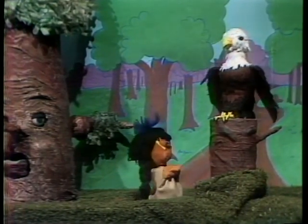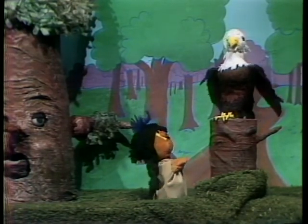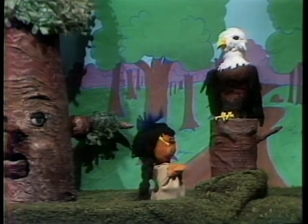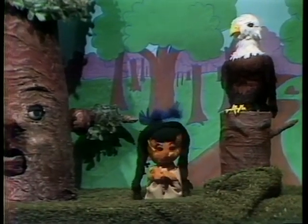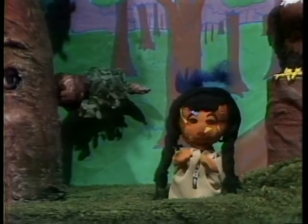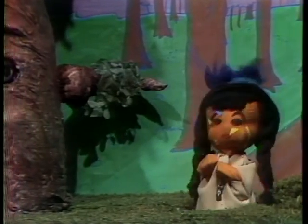Do you think we're making a mistake to capture them? Of course I do. Oh, I'm not worried about Daniel. He'll escape just like that. But Israel is different. He's just a kid. Gee, maybe you're right. I know Boone's a fair man, and if all the settlers were like him, we Indians wouldn't be fighting them.